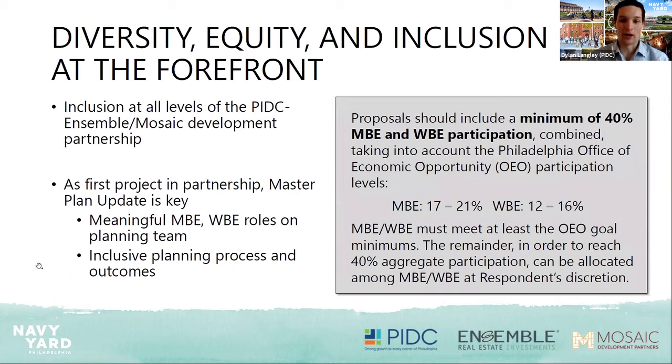A big component of our entire project with the Ensemble Mosaic Development Partnership has been participation, diversity, equity, and inclusion. We look for minimum participation requirements. In the RFP, as you'll see, there is a minimum participation of 40% MBE and WBE combined. So how does that work from your standpoint? We require that the MBE and WBE metrics be met at a minimum by the Office of Economic Opportunity. And then how you make up the remainder, that's at your discretion. But we do expect a minimum of 40% for MBE and WBE participation.